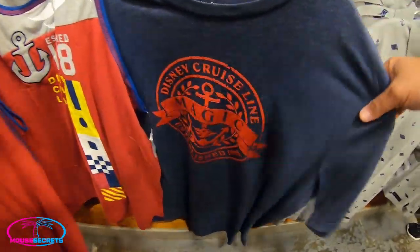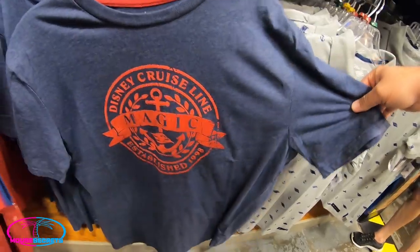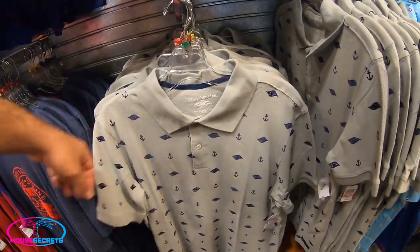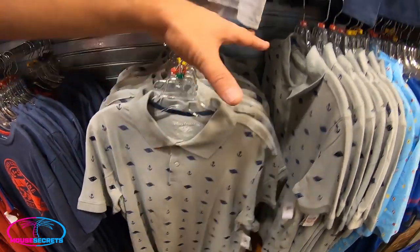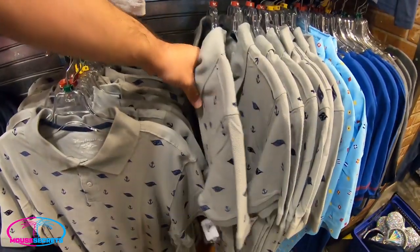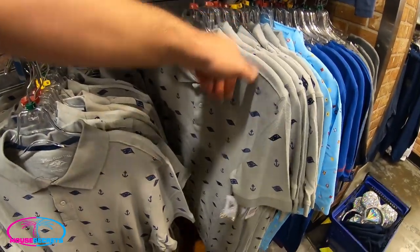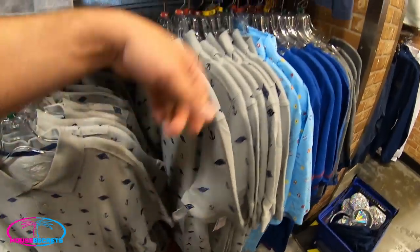Here are the cruise specific blue Heather shirts. This is the Magic. Here's a really cool polo. I love this one, the Disney Cruise Line polo. It's very classy. It'd be fun to wear to some of your meals on the ship. It's not overly dressy, but it would look very nice on the ship. And these are only $21.99.